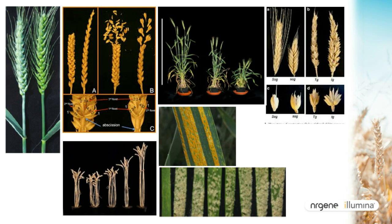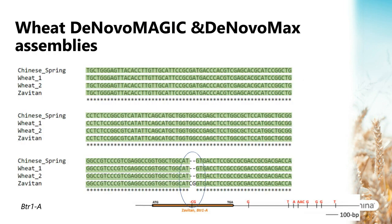However, with NRGene's new solution called DeNovoMax, and Guy will talk about it later, we can now sequence and assemble genomes at a lower price. So we tested the DeNovoMax ability to assemble two wheat genomes, as you can see from this slide. And those genomes are marked as WEET1 and WEET2. And we compared them to the previously existing assemblies that were assembled in the large consortium, also produced by NRGene. And those are the sequences of Chinese Spring and Zavitan, which is the wild emmer wheat.